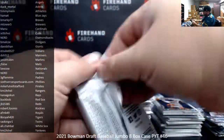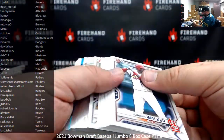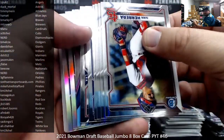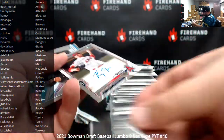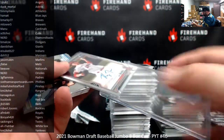Last pack. One more auto. Come on, let's make it big. Another Angel, another pitcher. Kai Bush, Angels, 1 of 1. As Ali said, a lot of red uniforms in this product, at least for this case.